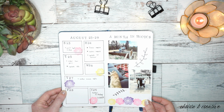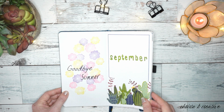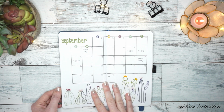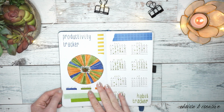And then moving on to the next month, which was September. I've always wanted to do a cactus theme. This incorporates the Archer and Olive acrylograph pens, which allow layering. I loved it. I loved the colors. It was just a lot of fun to do these.